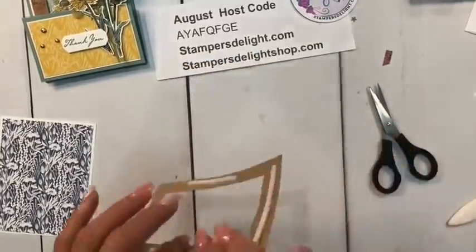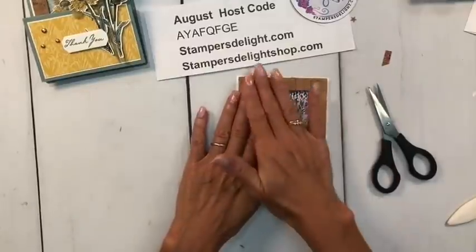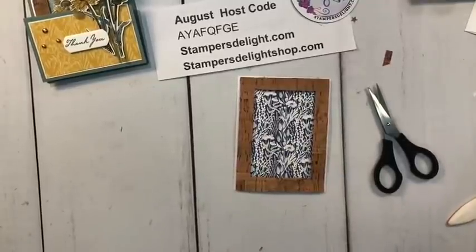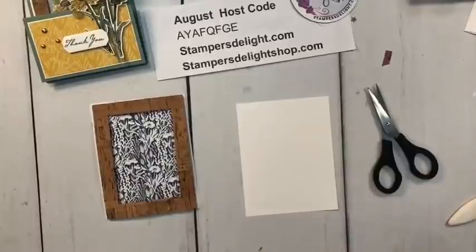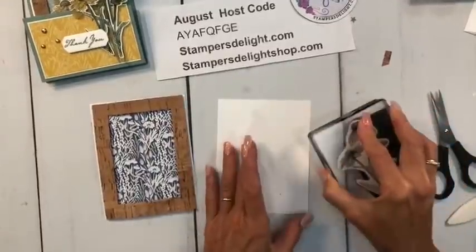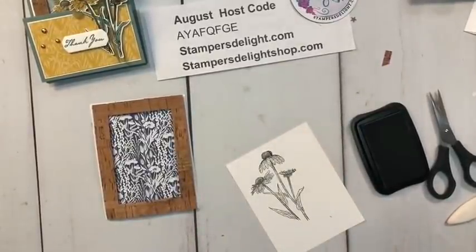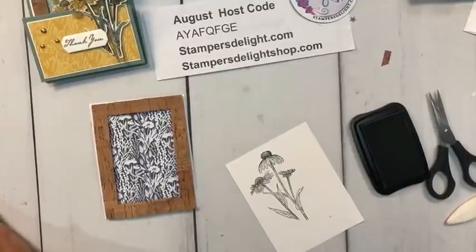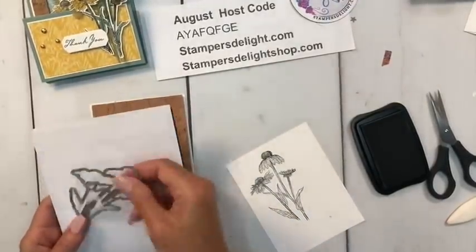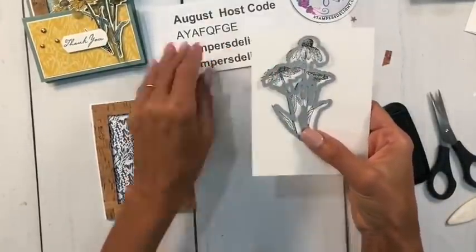Okay. So here's my frame, and I'm going to lay that right over top of that designer series paper. Okay. Now, I am going to stamp with my Memento. And then I am going to grab the other die, or the die that goes to this set, which is this one. And I am going to run it through my machine.